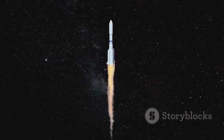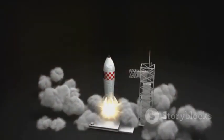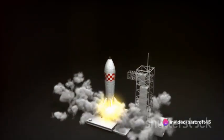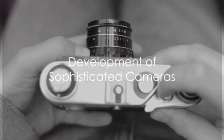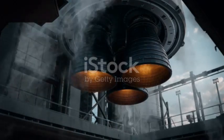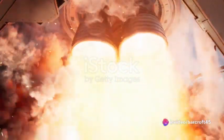The images they captured were grainy and lacked detail. However, they provided valuable insights into the rocket's trajectory and speed. The Germans realized the potential of these cameras and decided to improve upon this technology. By the mid-40s, the Germans had managed to develop more sophisticated cameras. These cameras were capable of capturing high-resolution images and could even withstand the extreme conditions of a rocket launch.